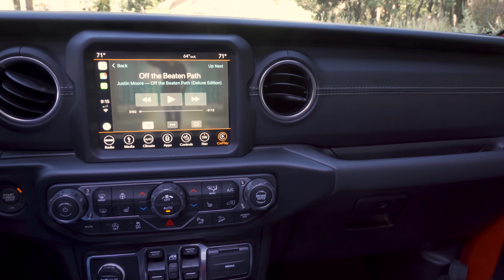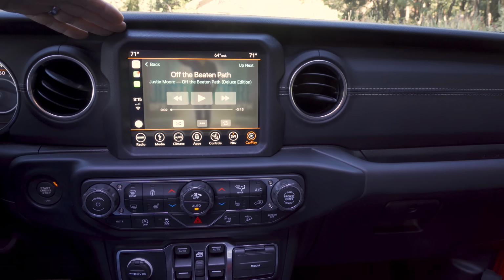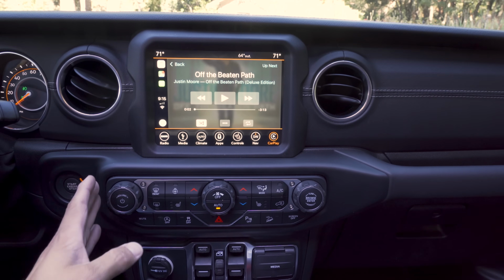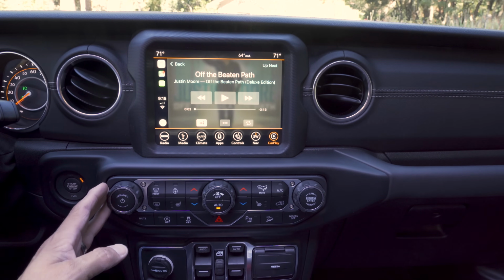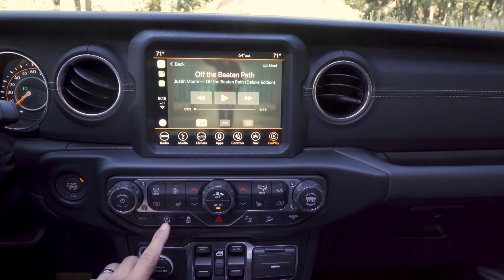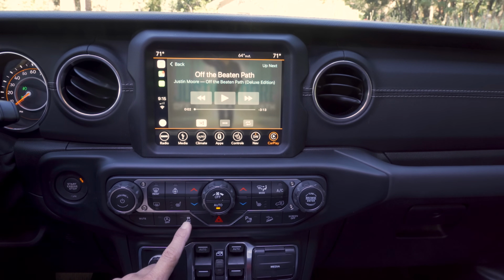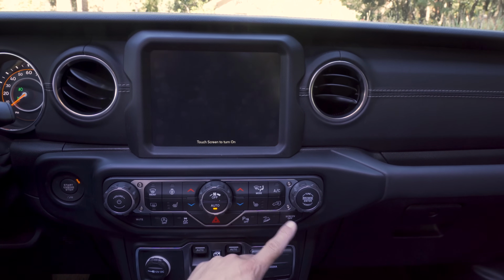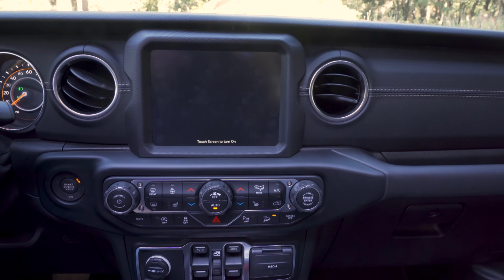Moving over to the center of the dashboard, we find essentially the same 8.4-inch infotainment system that we see in the Grand Cherokee and the Cherokee. Below that, we have controls for the dual-zone automatic climate control that this particular model has. This is also where you'll find the engine start-stop enable-disable button, stability control enable-disable button, parking sensor enable-disable, and hill descent control. There's also a button to turn off the infotainment screen if you don't want it to distract you.